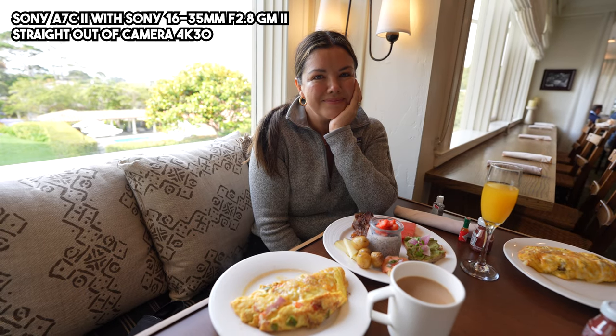You also now have the Sony ZV-1 Mark II, which is the smaller crop sensor option, the Sony A6700 if you want the top of the line in APS-C, the Sony A7CR if you want high megapixel photos but don't mind paying a little bit more, or the Sony A7C Mark II, which is what we're here to talk about today. Well, it's recording, it's not a photo.